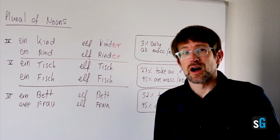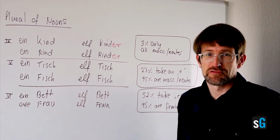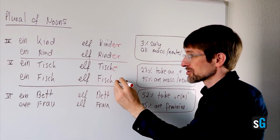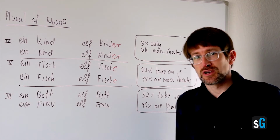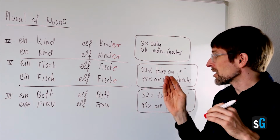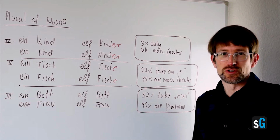The last two are the most important ones. Ein Tisch, a table, ein Fisch, fish like in English. 11 Tische. And fish, the same, 11 Fische. And here it starts to become interesting. 23% of the nouns take an E. And almost all of them, 95%, are either masculine or neuter.